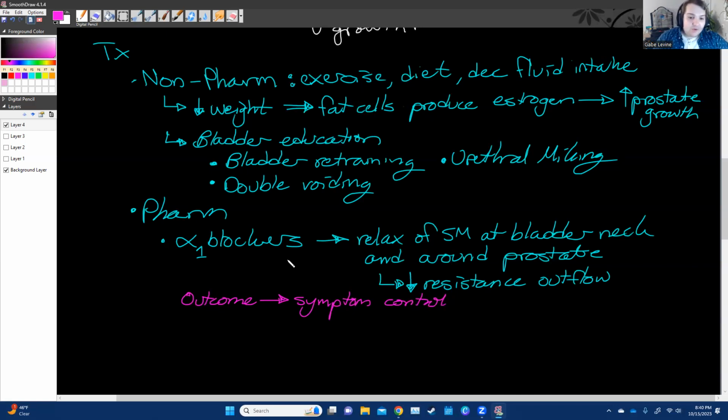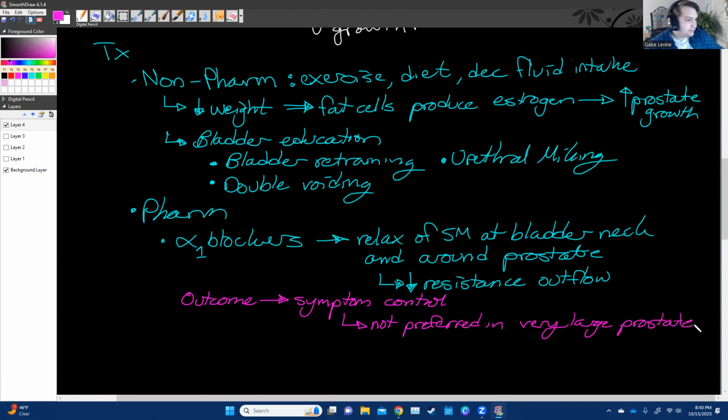So is using an alpha blocker an actual cure for the enlarged prostate? No. Tamsulosin, doxazosin, alfuzosin, terazosin, these drugs are only going to help in urinating. What this means is that these drugs are not preferred in very large prostates. Why would they not be preferred in very large prostates? What do we think?